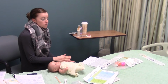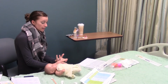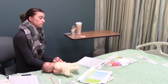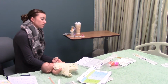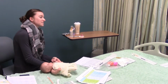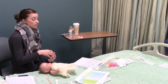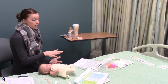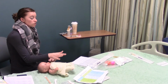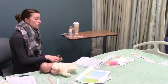And then respiration. If they're not breathing at all, they get a 0. If they have slow respirations, or they take a breath or 2 and then they stop, and they take another breath or two and stop, then they get a 1. And if they're vigorously crying, they get a 2. So, like I said, every baby, 1 minute and 5 minutes. It also kind of helps us gauge what we're going to do for resuscitation.